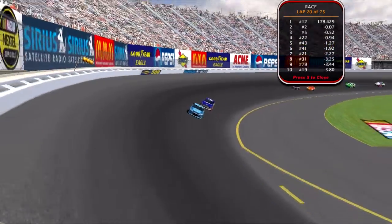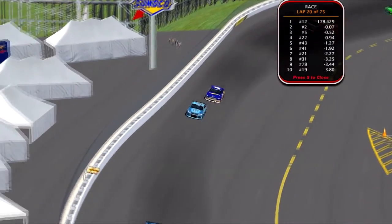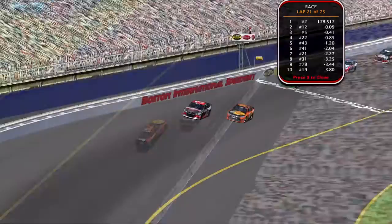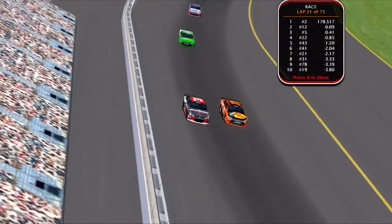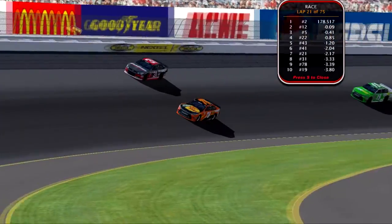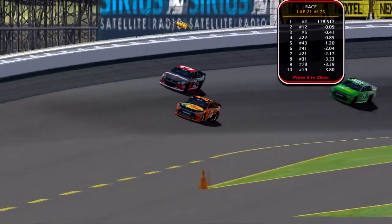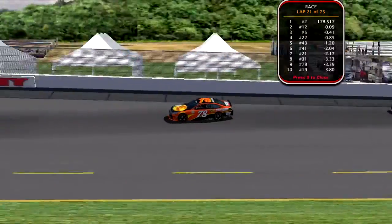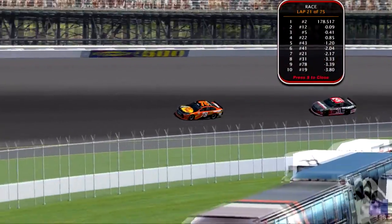Emily Anderson is quietly running inside the top 10 today. Richard Johnson has reeled in the 41 slowly but surely. And there you see the 31 of Vince Freeze trying to run a good race here, as well as Angel Navarro in the 78. The 78 found speed at the superspeedways, but it doesn't look like they found much today. But now he's running inside the top 10. Good run for Angel Navarro here. I want to give a shout out to him.